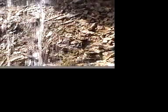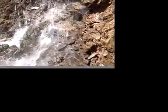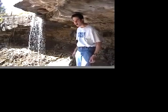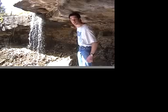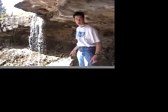Welcome to Alcove Springs in Marshall County, Kansas. We are just about 5 or 6 miles north of the small town of Blue Rapids. Behind me you can see a very nice waterfall, but we're going to talk a little bit about how this waterfall got here. All this rock that you see behind me here is limestone.